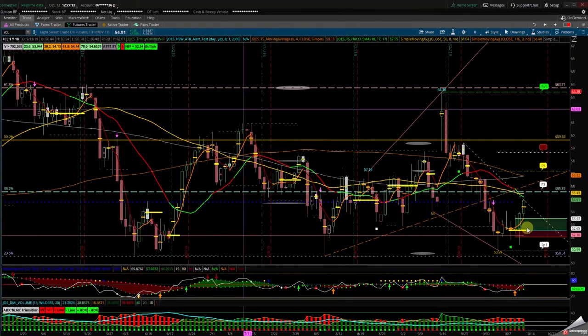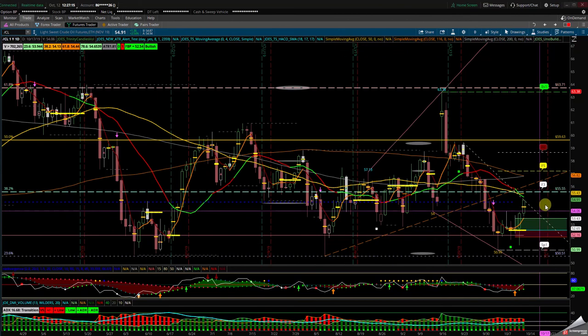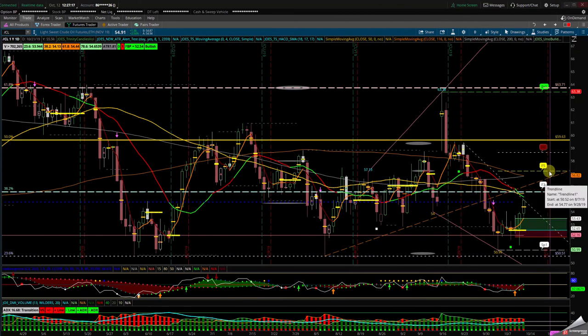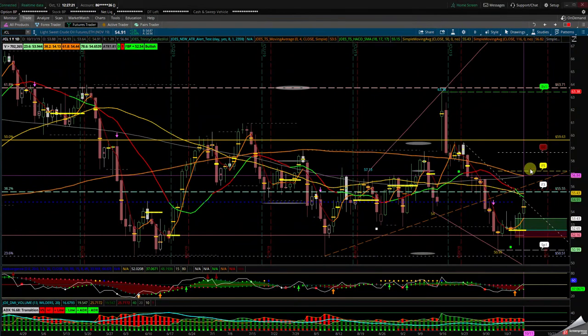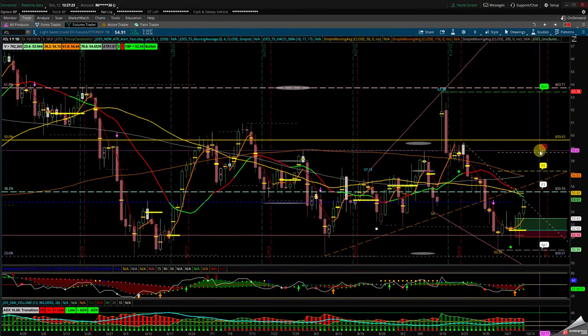If this kind of creates a cup and pushes above the 38.2 back to the 50 Fibonacci and the 200 SMA and the 61.8 would be great. I'd like to see oil at a higher price, but I'm not telling everybody to jump on oil to higher, because remember, the United States before was relying on oil. Now we are a producing country which can export instead of import oil.